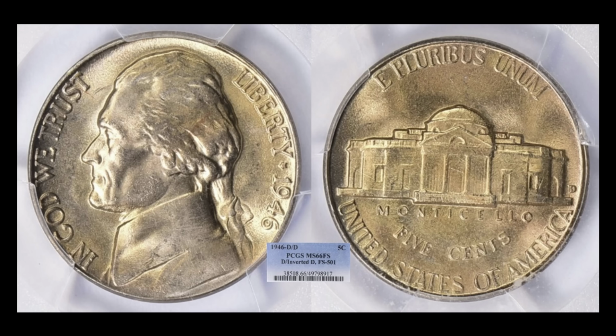But the 46D over inverted D, boy, I did mightily forget that this one was even in existence. And because of its quirkiness on that weird, funky repunch mint mark, this one has kind of in recent years catapulted to a holy grail coin of sorts. It's right up there. If you're able to find one that's a 66 full steps like this one in a 42D over horizontal D, holy smokes, that is a coin of the ages. One that probably would be right around $10,000.